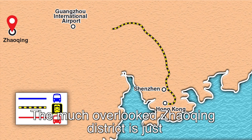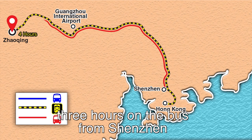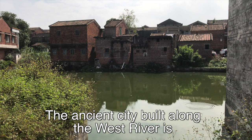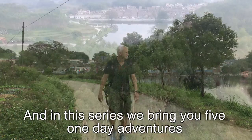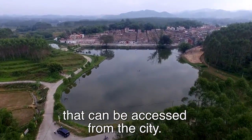The much overlooked Zhaoqing district is just 4 hours on the train from Hong Kong, 3 hours on the bus from Shenzhen, and 1.5 hours from Guangzhou International Airport. The ancient city built along the West River is a great starting point for exploring rural China, and in this series we bring you 5 one-day adventures that can be accessed from the city.